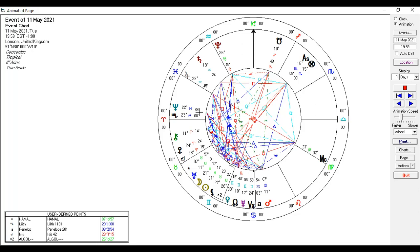Exactly. But it is so hard, isn't it? He was so right about the unconscious. It's like the Neptunian Pisces thing, which is here, the sextile conjunct Lilith. It actually pulls you back towards the past all the time. It's like we're always fighting to stay in the present.